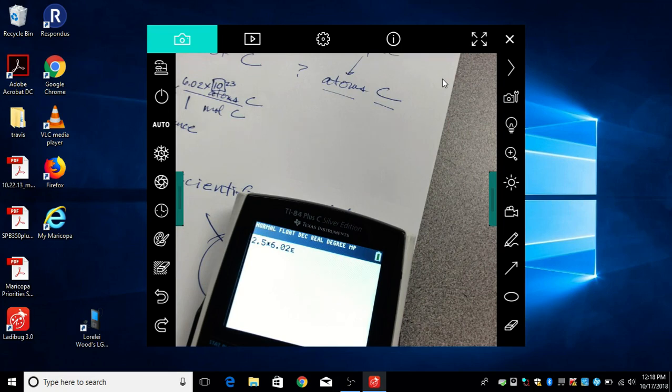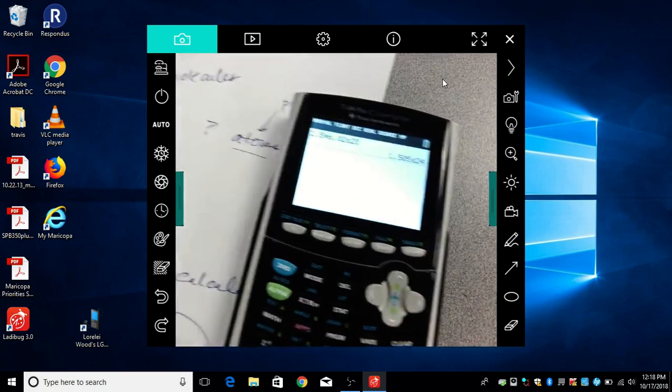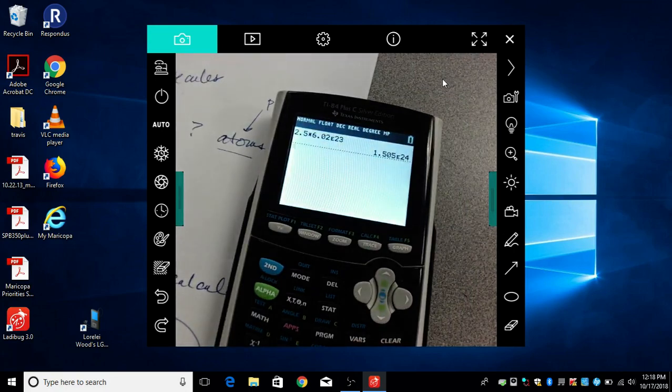All right, so that's what it should look like. And then you just punch in 23, because that's the exponent, and then enter. Now, what your calculator is telling you at this point is this. 1.505 e to the 24 means this. You need to know how to read this, because that's not what the answer is going to look like on the exam. The answer on the exam is going to look like this.